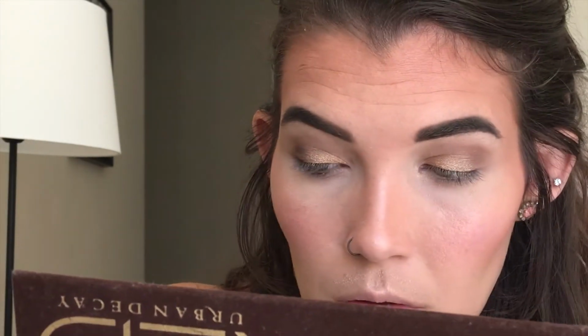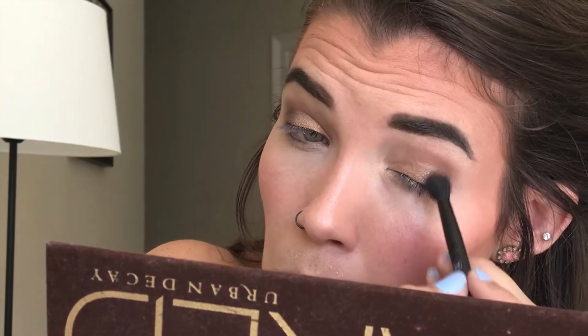That looks cool. And then I'm going to use the NYX Jumbo Eye Pencil in Cashmere and just put that under my brow and in my inner corner. And then I'm going to top it with, I think, Virgin, just kind of the lightest shade in here.